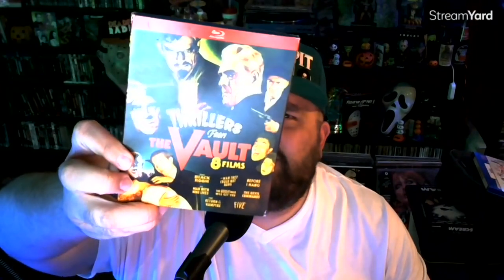There's also a Thrillers from the Vault 8 Film Collection of horror movies or thrillers or whatever you want to call it. I think most of these are from like the 40s. So stuff that I'm not super familiar with. I think it was Mill Creek or Brentwood or one of those companies that would do multi-packs, 50 movie packs, stuff like that. And those were crazy cheap. We'd see them at Big Lots, Walmart, everything else. A lot of public domain stuff.